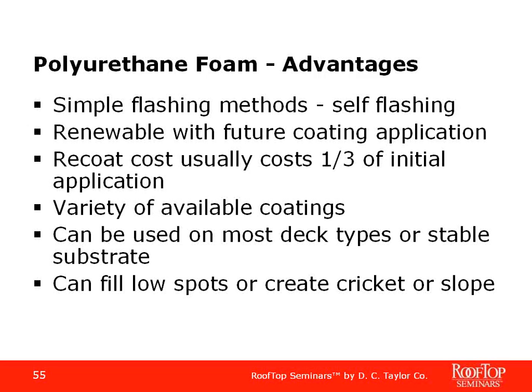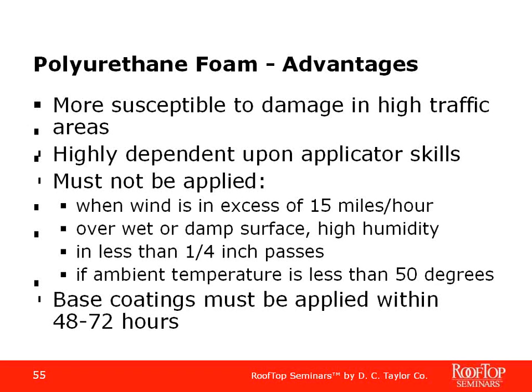It can be used on most deck types or stable substrates. I mean, foam can be applied over single-ply roofs, over metal roofs, over built-up, when properly paired over B-decking. So it is a very complementary roof system depending on what you're working over. And one of the big benefits is that you can actually fill low spots or create crickets or slope with the foam application that will minimize any ponding water conditions that you currently have.